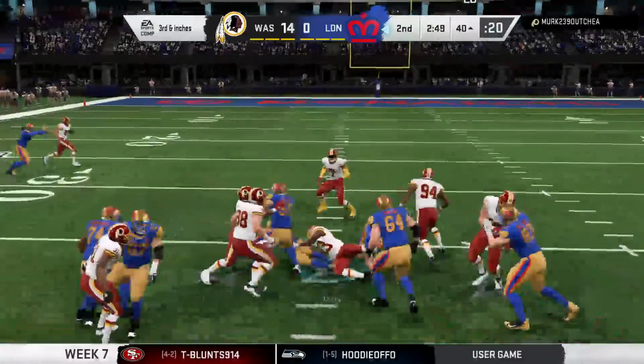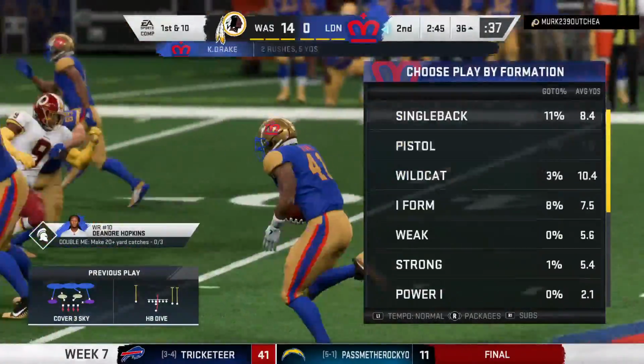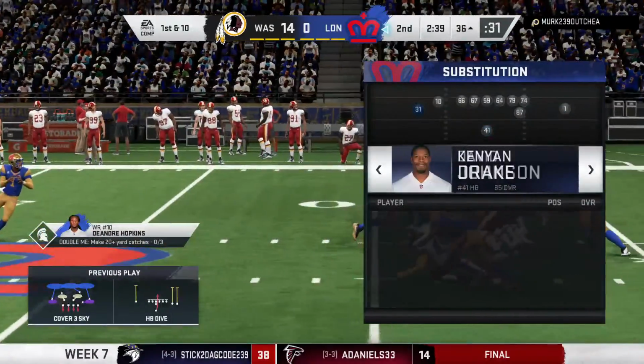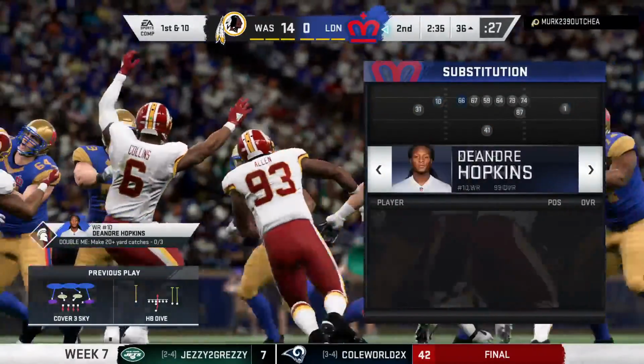On 3rd and short, Drake. And he's able to get the first before he's taken down at the 36. It's a gain of 4 there, and it gives him a new set of downs. 1st and 10 at the 36-yard line.